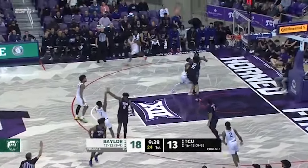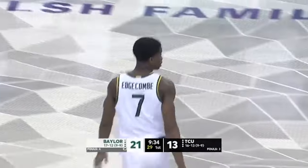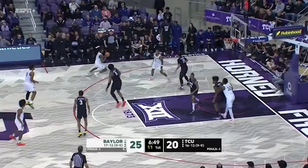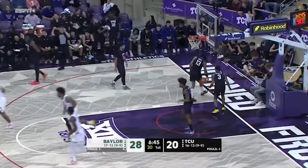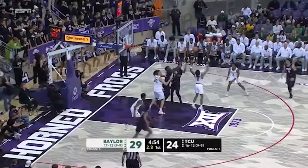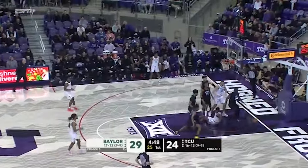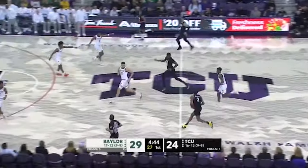Baylor was wanting the foul. It was TCU complaining they thought the ball went out of bounds. That gets the Frogs crowd into this. Edgecombe, open 3, got it. BJ Edgecombe flips it high off the glass. Volleyballed around, and eventually it's Omier who comes away with it. Edgecombe, Euro step, blocked away by Diallo. That's a great backside block.